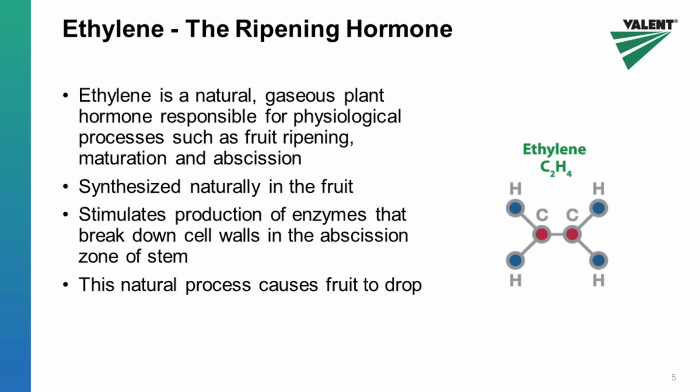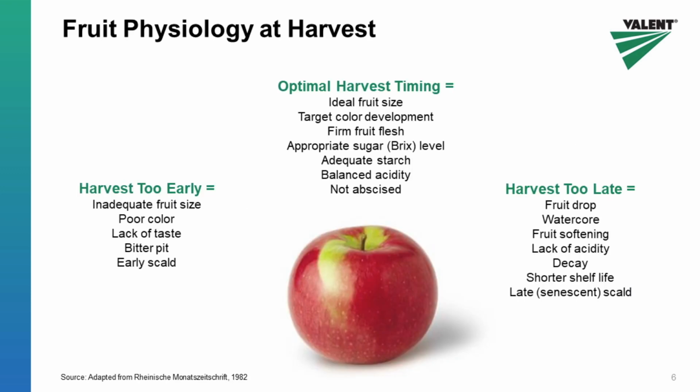Now let's talk a little bit about ethylene. Ethylene is one of the five main traditional plant hormones: the auxins, the cytokinins, gibberellins, abscisic acid, and ethylene. Ethylene is unique in that it is a gas. It is synthesized naturally in the fruit, and it plays an important role in many physiological processes, like fruit ripening and maturation, flower senescence, and fruit abscission. At fruit maturation, it stimulates production of enzymes that break down cell walls in the abscission zone of the pedicel, which leads to fruit abscission or fruit drop. This is where Retain can be very useful, by inhibiting or delaying these processes to aid harvest.